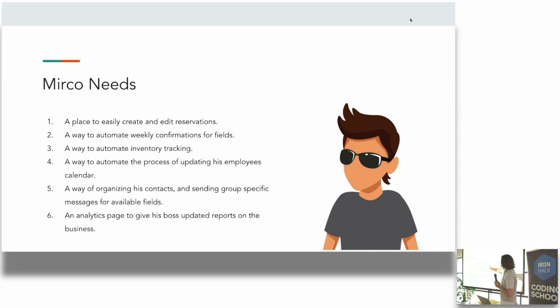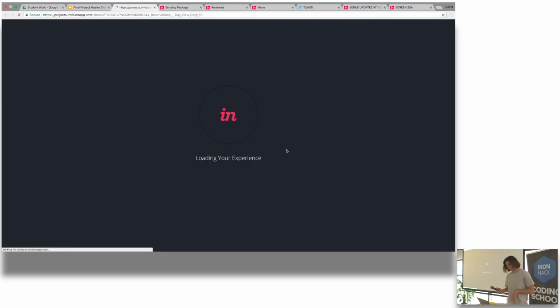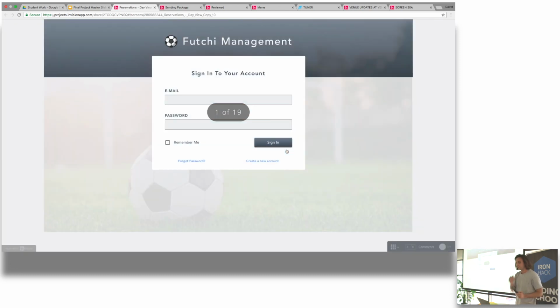So they wanted some of these features to be implemented. I'm going to go over them a little more when I show you guys a demo. So yeah, I'm going to jump right in before this clock buzzes on me. So I'm going to do a quick sign-in. I already did the onboarding for this downtown soccer field.